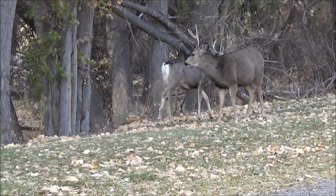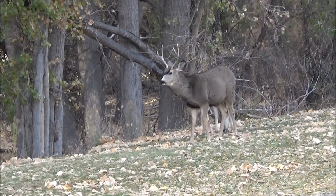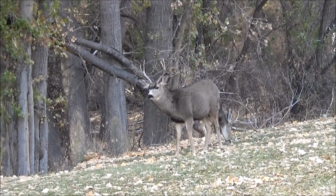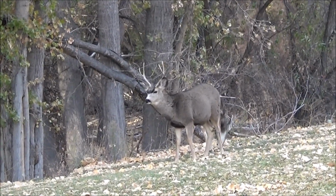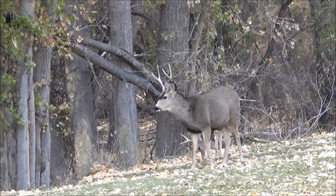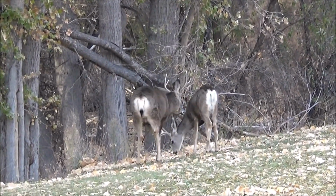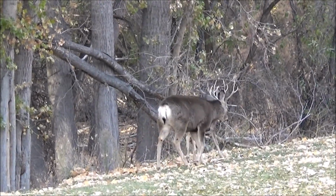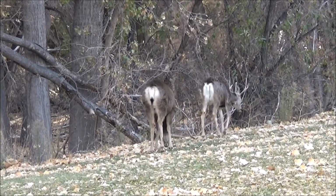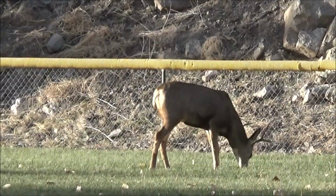Well, still no big bucks. This is on the grounds of the youth center, and looks like all I'm seeing is forked horns. They're not too bad looking body-wise. But I was hoping to get them together. I got them together, but the one walked behind the other one. So, well, now they're walking together. So, still looking for a big buck. But this is all I'm getting this morning.